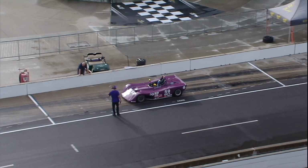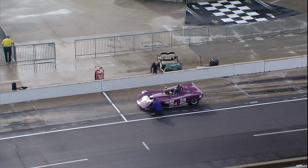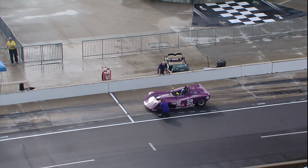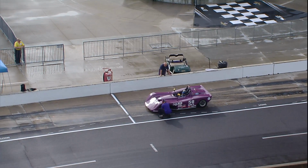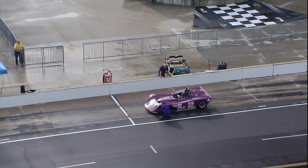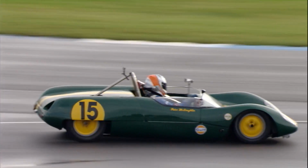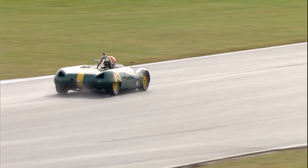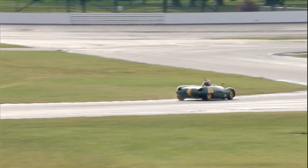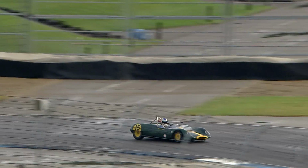Your leader, the 58 of Cliff White, pulling into the hot pits. And it looks like the plan is for White to drive the entire stint, the entire hour. Still required, though, to make that mandatory pit stop. Peter McLaughlin in the number 15 Lotus 23. Very smooth handling car, the Lotus 23.